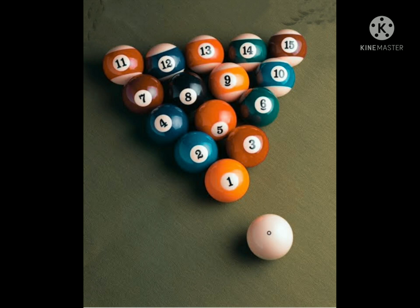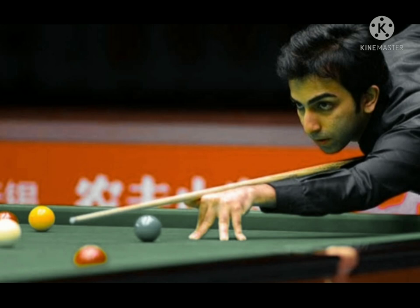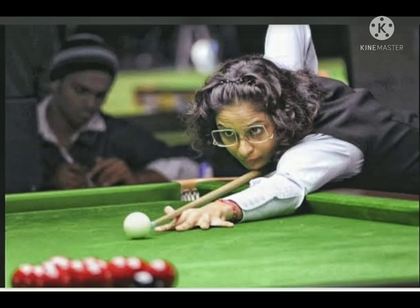Cue Sports has a total of 21 events played at the Asian Games. We as Indians can be proud as India ranks third in all of Asia in Cue Sports.